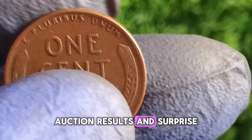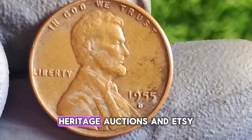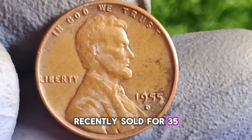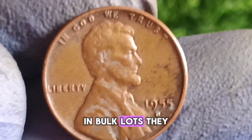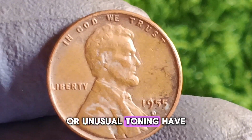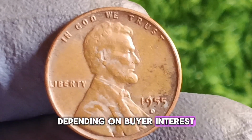Auction results and surprise finds. On platforms like eBay, Heritage Auctions, and Etsy, a 1955 no-mint mark penny in decondition recently sold for 35 cents to $1.20. In bulk lots, they often appear in starter collector sets. Coins with even light doubling or unusual toning have fetched $20 to $100, depending on buyer interest.